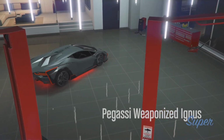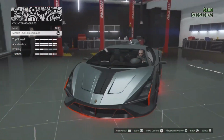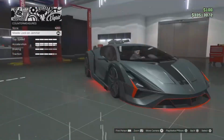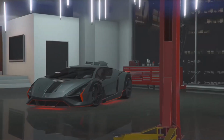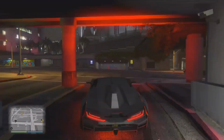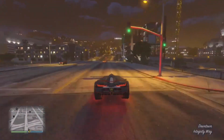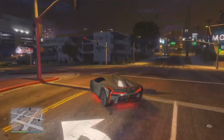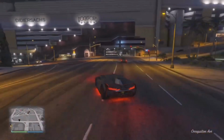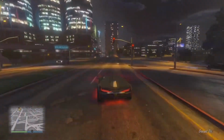But next up, we have one of my personal favorites, the Pegassi Weaponized Ignis. This thing is an absolute monster, coming in at $4,500,000 plus $500,000 for the HSW upgrade. It has a missile lock-on jammer, making its defense relatively good. It ain't bulletproof or anything like that, but no one can lock onto you, which is a big benefit. And the car, just like the Zentorno, sticks very well to the ground. It handles very well, as you can see here. And with that HSW upgrade, it just makes the car a monster, bro.